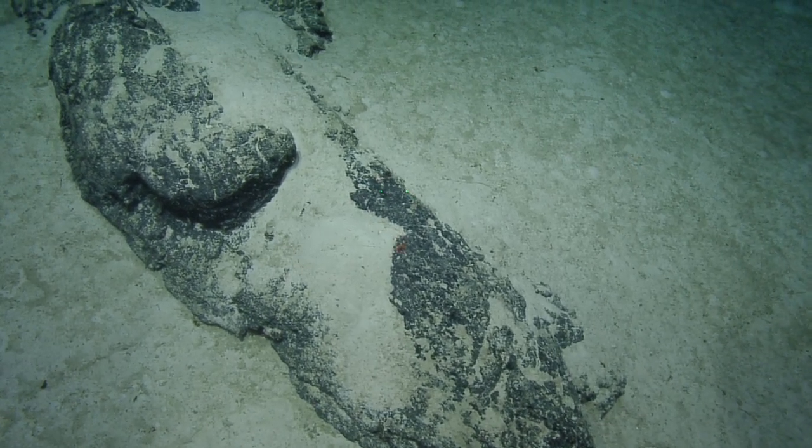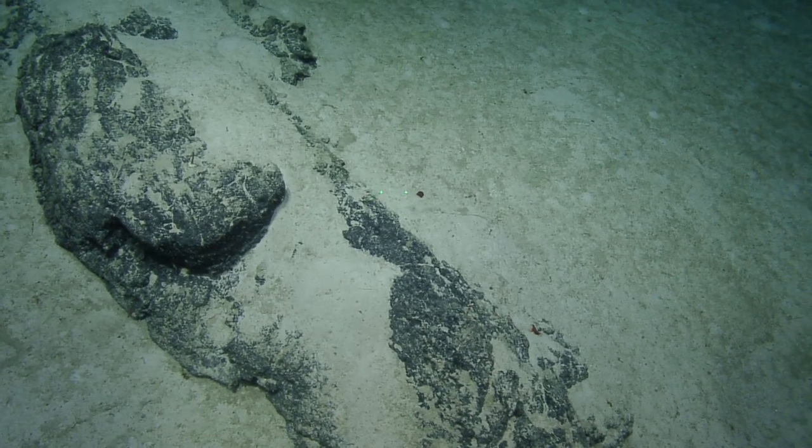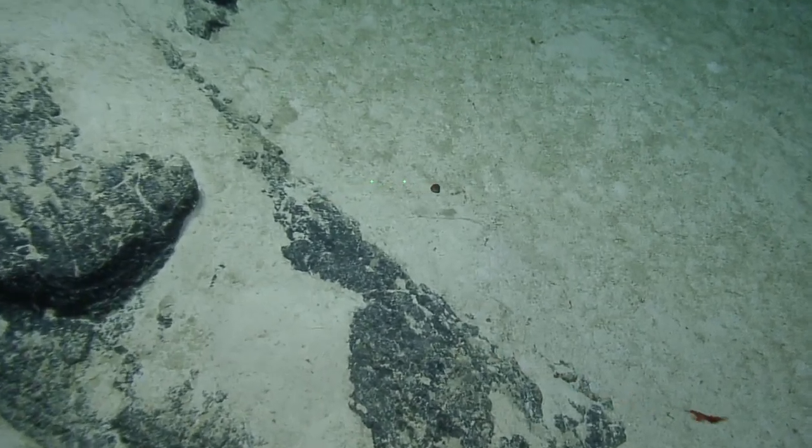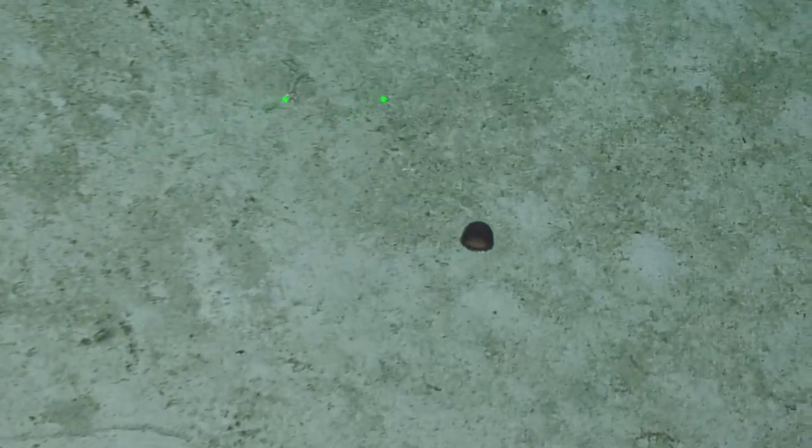We zoom in on a jellyfish that's just above the lasers. Sure, go ahead, Dale. It's so small. It is tiny. All right, thank you.